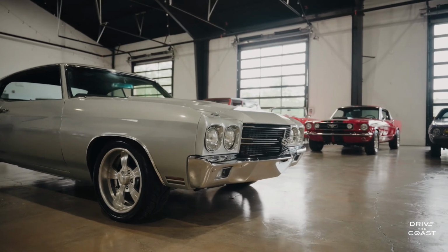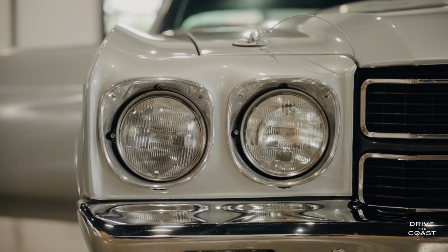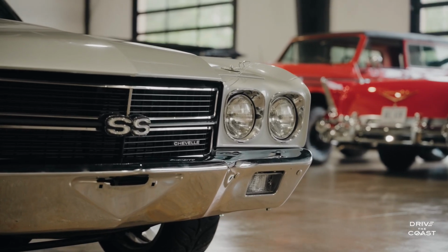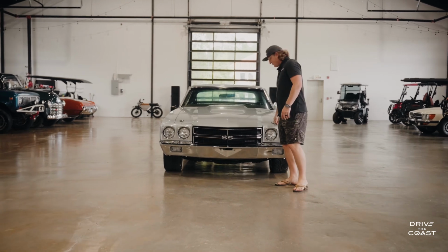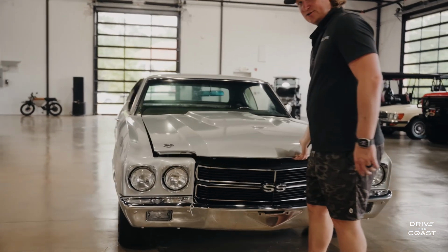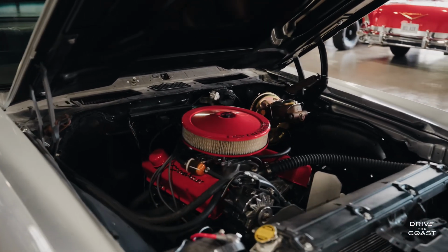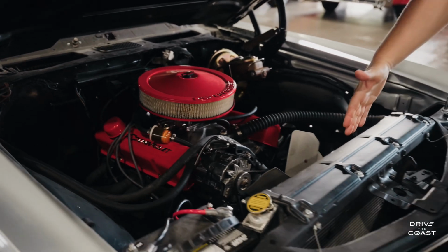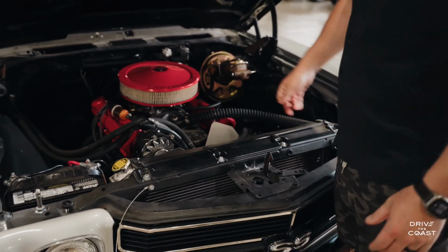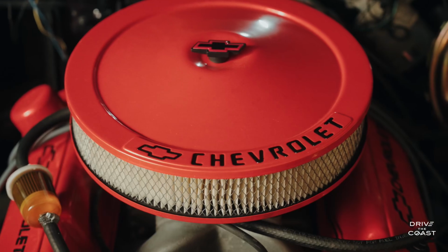Love the front of this '70 Chevelle. Obviously distinctive feature being the dual set of headlights up front. '71, '72 had the single headlights. Let's take a look under the hood. Cowl induction hood, all steel. Honestly looks brand new. Got aluminum radiator right here, 4-core, really wide, lots of cooling power. Nice dress-up kit with Chevrolet orange valve covers and air cleaner.